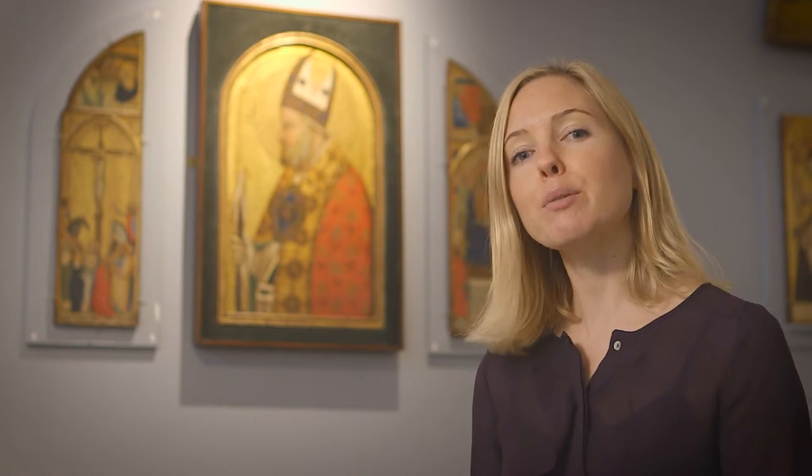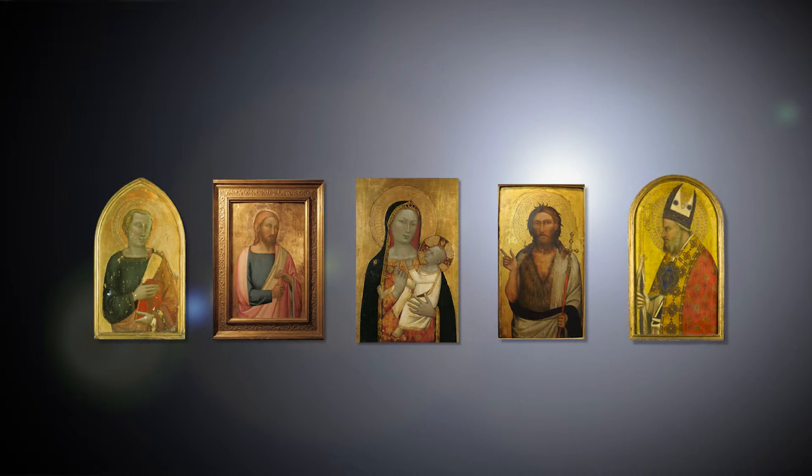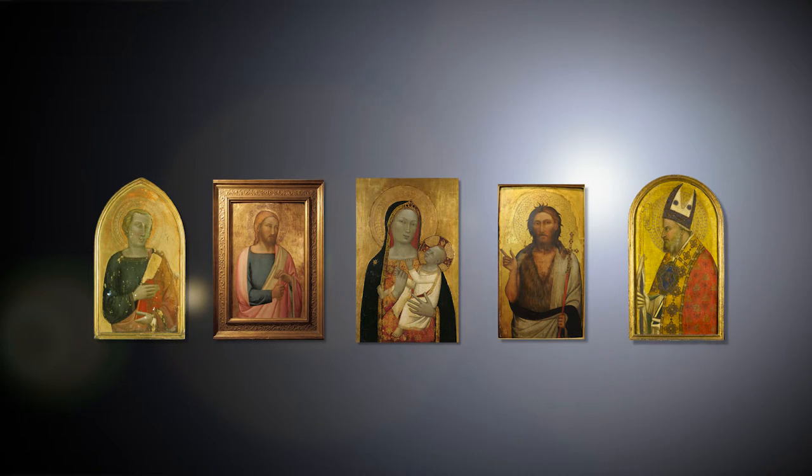Although all of the panels have undergone changes and restoration, if we look very closely at the punchwork, we can see that the original dimensions correspond almost exactly. So by linking all of these five panels together, we get a sense of how impressive the structure must have looked in a church setting and what the original intention was of the artist Bernardo Daddi.